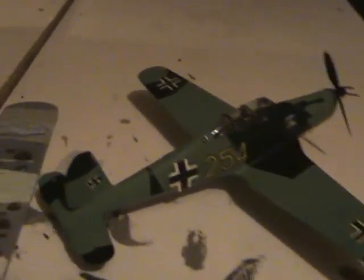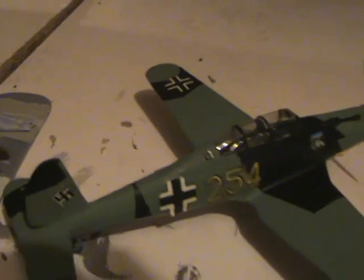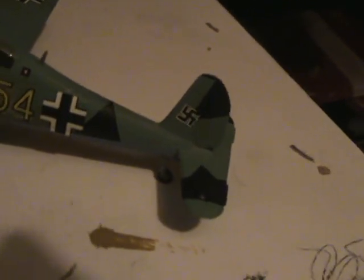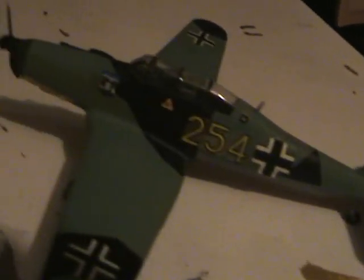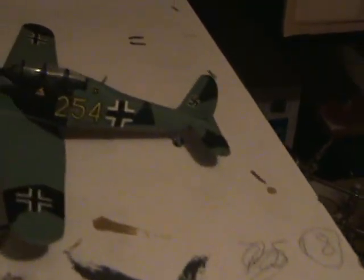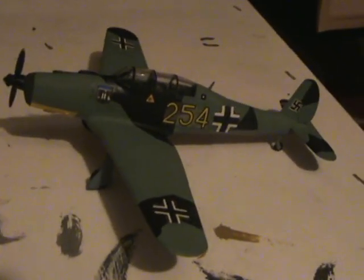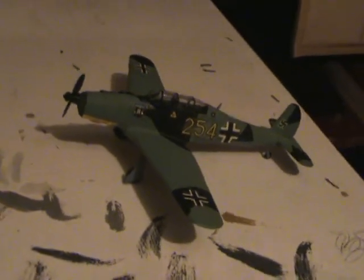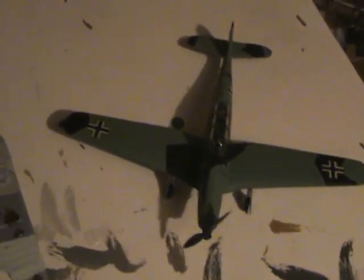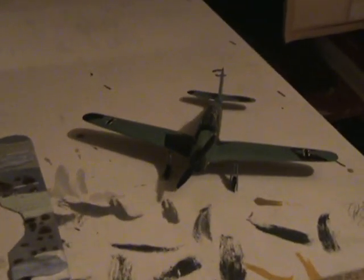And it's got swastikas on the tail, even though the port side, again, I had a bit of bother because they're split, but I've managed to tidy them up as best I can. A neat little aircraft, and it was actually made under licence by France after the war. So that's that done. I'll do a top view of it. That's actually the first German plane I've made for years.